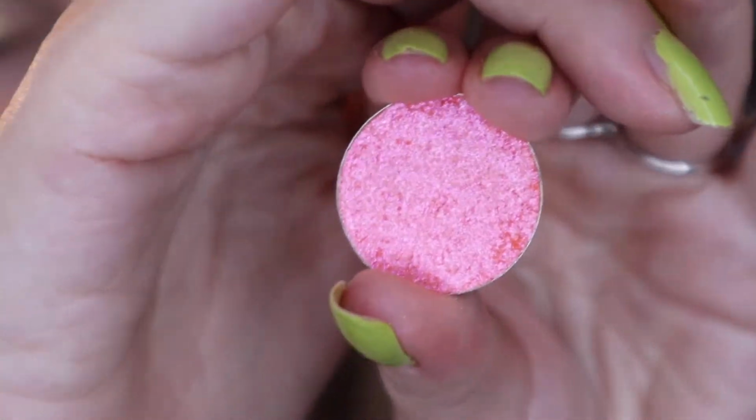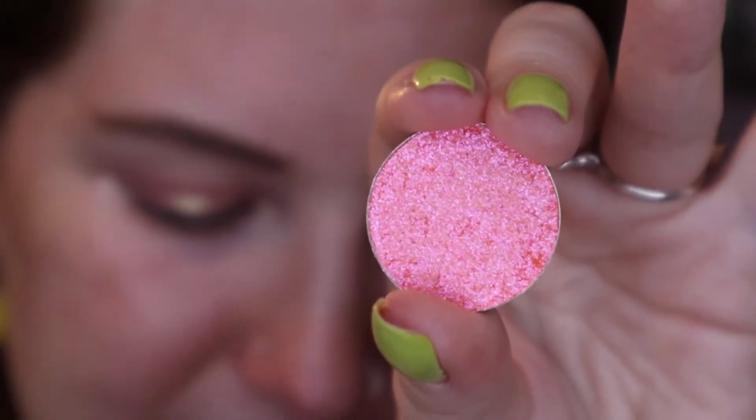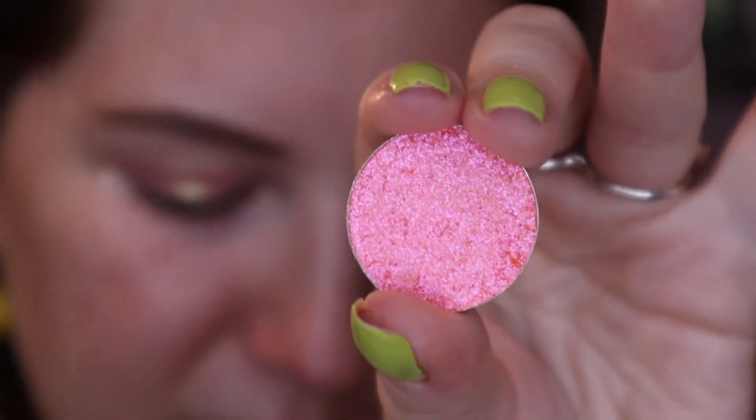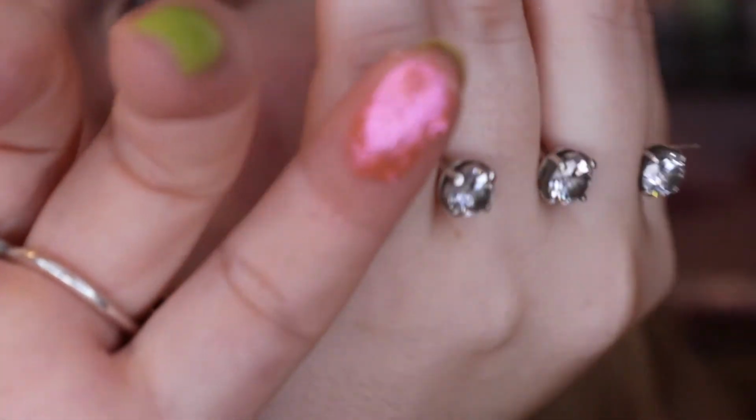I love the shadow. I feel bad for the shadow that's going next, which is Bahama Mama. It looks really pretty and pinkish and bright in the pan, so I am excited about that. It's described as a reddish pink shade with a deep orange shift. I feel like this one's going to remind me of Ohana from one of the recent collections. It does remind me of that, but maybe brighter.